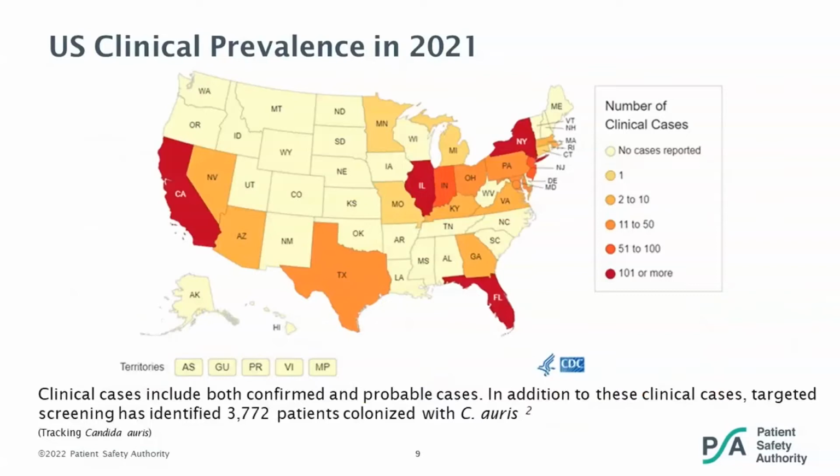So now I want to take a closer look at the most recent data from last year. In 2021, Pennsylvania reported 14 clinical cases. Nationally, like we talked about, the U.S. reported 1,278 clinical cases, but there was an additional 3,772 patients identified as colonized with Candida auris.